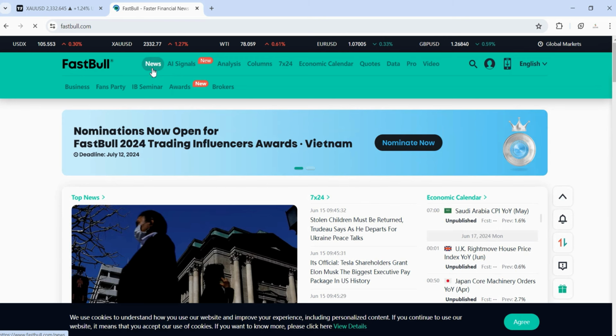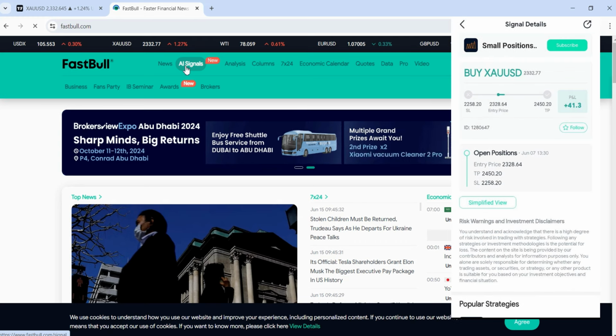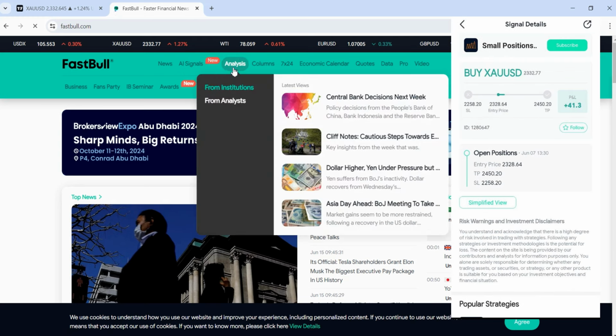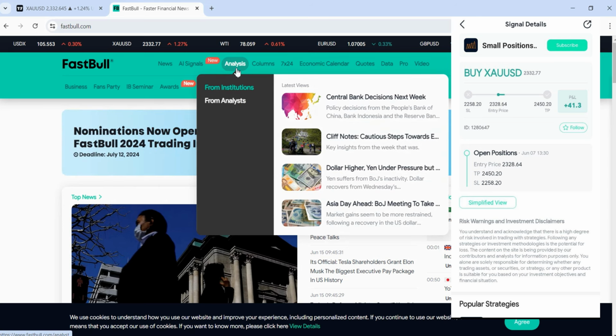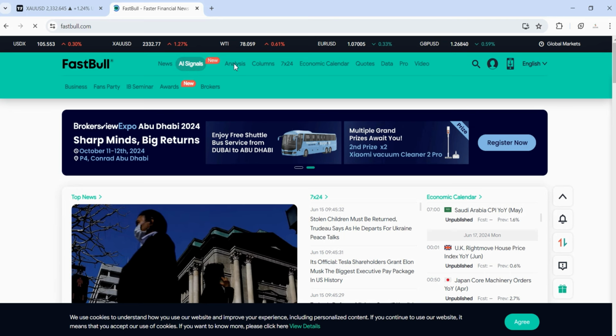As a matter of fact, there are so many things you can do on Fastbull. You can look at news events. If you're looking for signals, you can actually assess signals here if you want to take their signals and all of that. Of course, risk management should be applied. Then you want to look at further analysis. You know, it's going to help sharpen your fundamental skills.